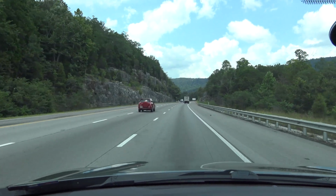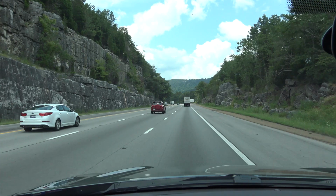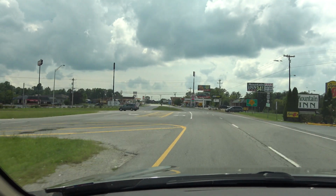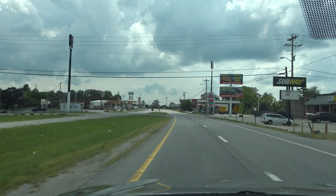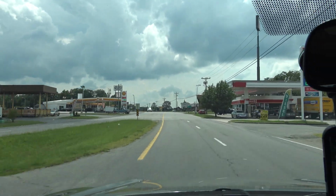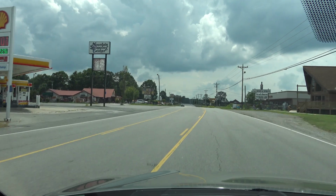Still driving along, going up Monteagle now. Always an impressive drive up this road. Well, now I'm off 24. We're at the top of Monteagle. And hey, here's some familiar territory. Getting ready to pass the Amish Hippie. Yes, that's actually a store.